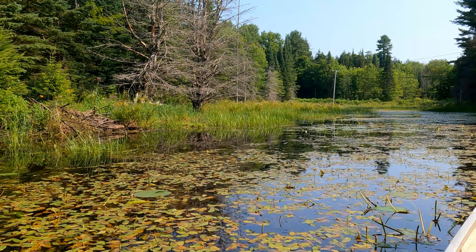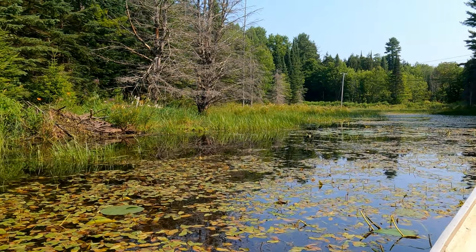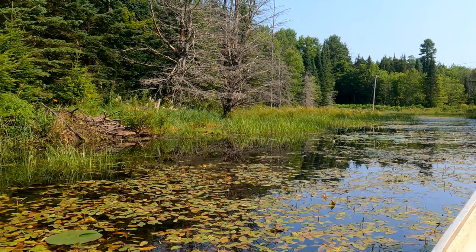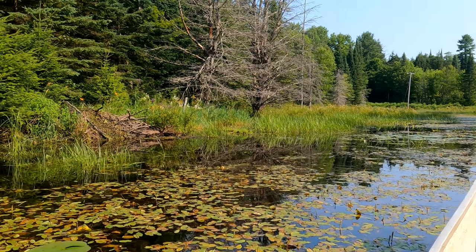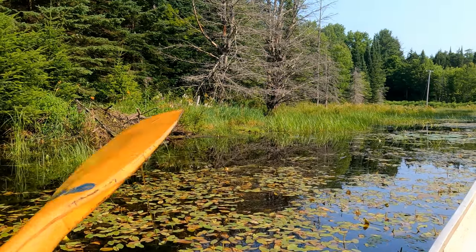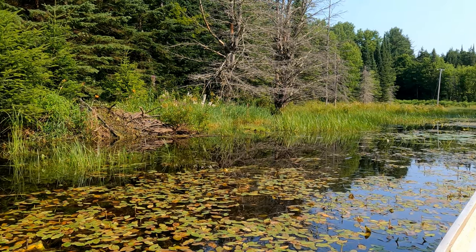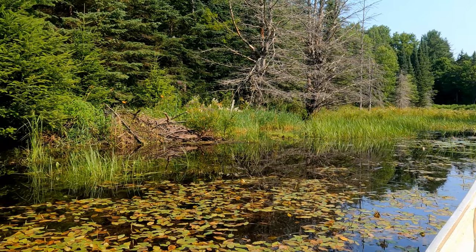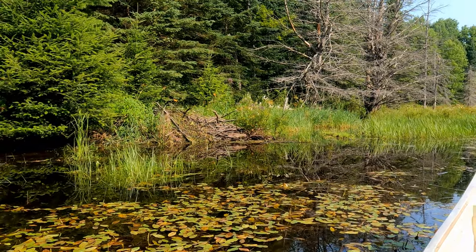Now, here's what's cool. We're coming up to an old lodge. This lodge was used about 6 years ago. But if you notice, there's no lilies in front of it. None whatsoever. This leads me to believe that the beavers are starting to use this old lodge.